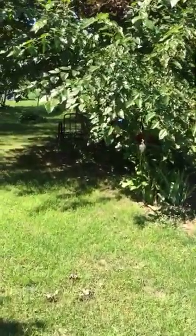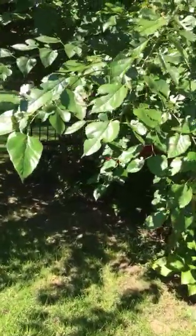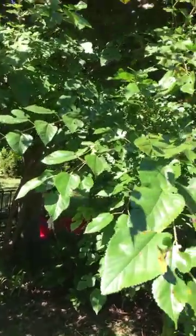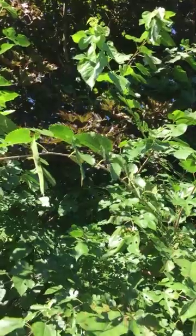Underneath it is this growing. I think it's a mulberry. Somebody said it was a mulberry. And I've tried cutting it off and finally gave up. I'm going to have to trim it though, so it's not messing up with my maple tree.